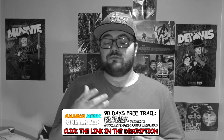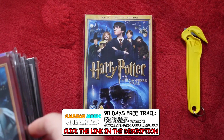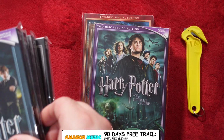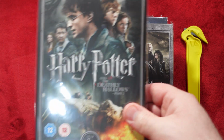So back in 2017, I started unboxing some Harry Potter slipcovers from movies 1 to 7, and number 7 being part 1 and part 2. Now what's great about this series is the fact that they did them with unique slipcovers that match for the 2-disc special edition. And these are what they look like. So we had Philosopher's Stone, Chamber of Secrets, Prisoner of Azkaban, Goblet of Fire, Order of the Phoenix, Half-Blood Prince, Deathly Hallows Part 1, and Deathly Hallows Part 2.